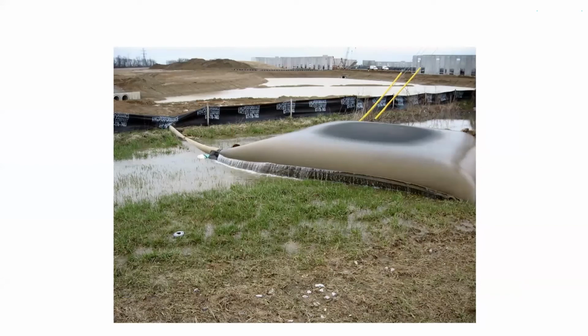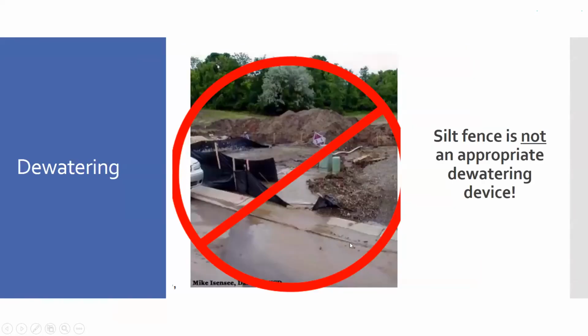This is just another example of that dewatering bag. One thing that I wanted to point out is happening here. I really like that the dewatering bag is placed outside of the construction area on an area that is vegetated. If you put your bag into the construction area on bare soil, then after water has flowed through the bag, it's more likely to pick up sediment again than if you're able to find a stabilized area to do that. And again, silt fence is not an appropriate dewatering device.